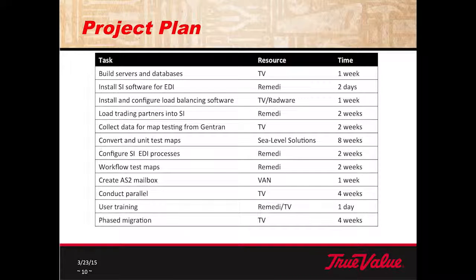Remedy installed the SI software. That took a couple of days. We had to install and configure the load balancing software. That was scheduled to take a week. Loading the trading partners into SI was done by Remedy. That took about 2 weeks. Collecting the data for map testing from Gentran also took about 2 weeks.